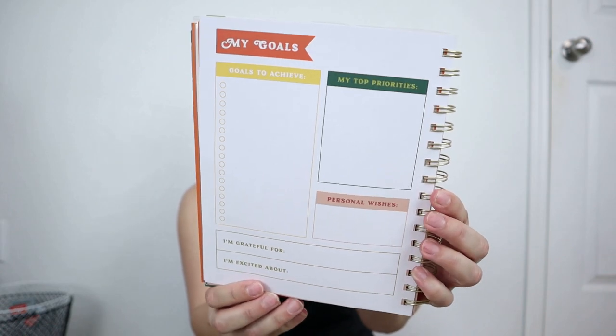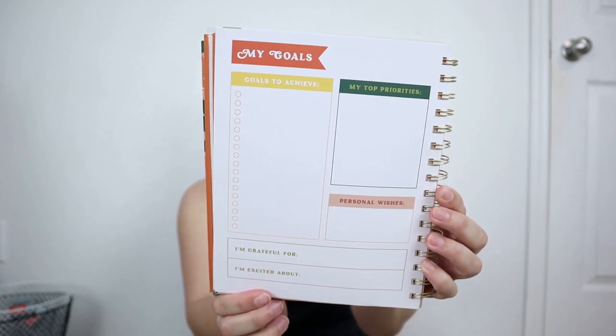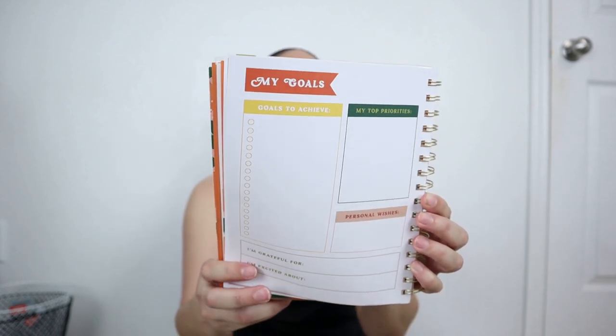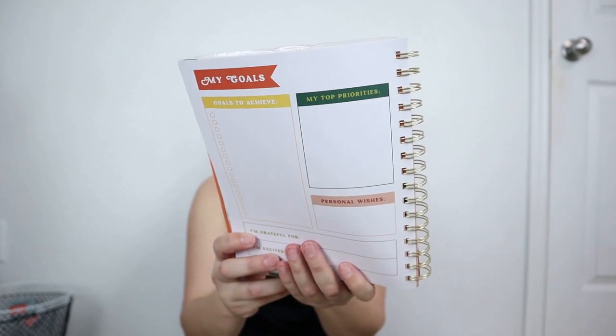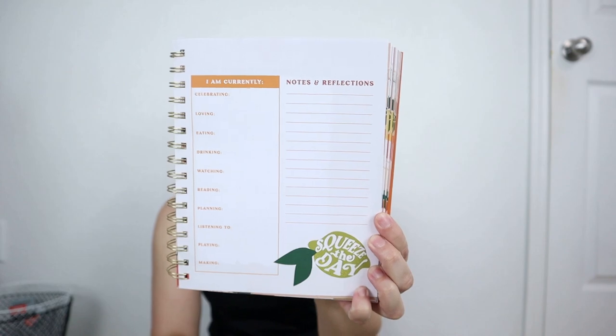Let me see what else. And then it goes into the month. For every month, what I like about this is that she has a page that says my goals to achieve, top priority, personal wishes, what I'm grateful for, what I'm excited about. That is at the beginning of every month. She can jot down things. And on the second page, it says I'm currently celebrating, loving, eating, drinking, watching, planning, listening to, and then notes and reflections. So she can always write down what she's into.